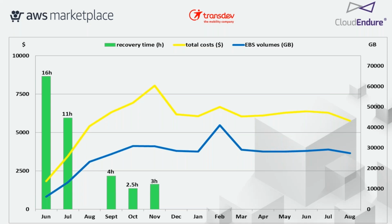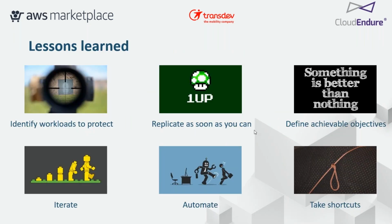And now, if you have a look at the curves, you can ask, why did the curve go down in December despite the volume staying the same? We found out that we could even improve the platform from a cost perspective by moving our replication volumes from standard performance to basic performance, decreasing the cost without impacting the performance, as the replication is optimized enough.